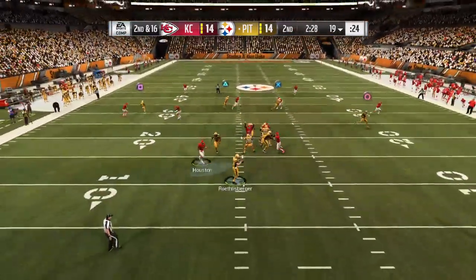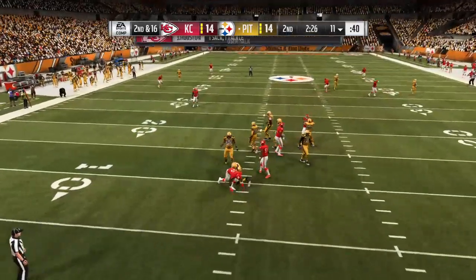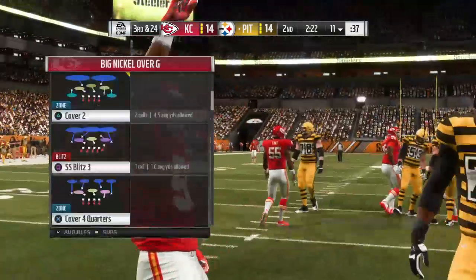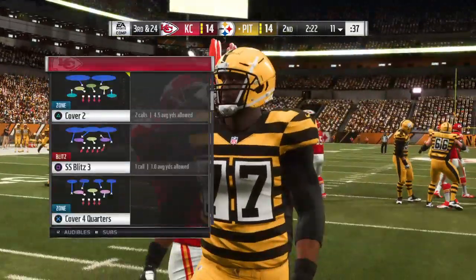Off the play fake. Here's Roethlisberger. And the Chiefs are going to get him. Justin Houston in there to drop him, and it'll be a loss of about 8.